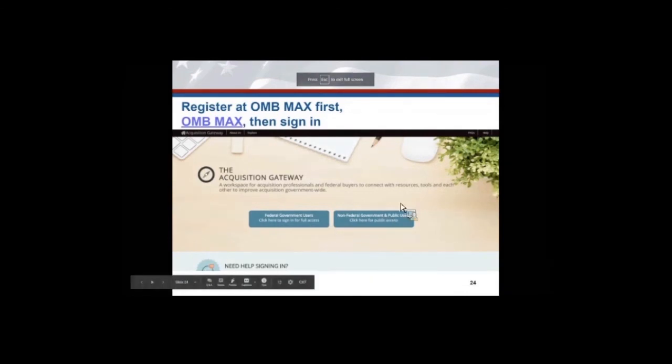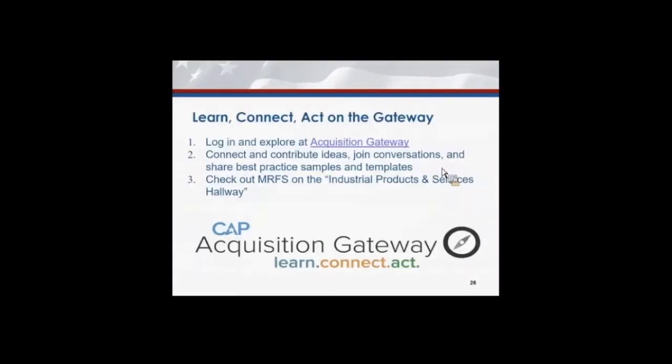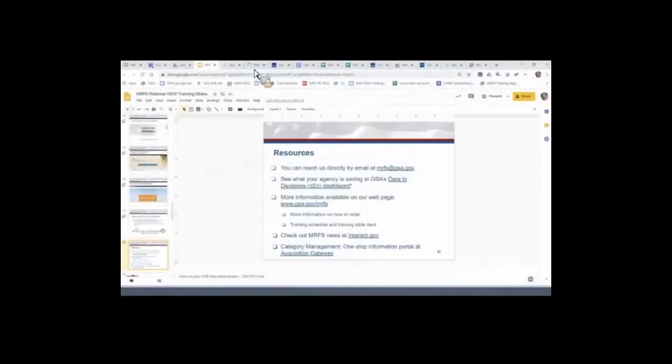Yeah, so this is the workflow you would have seen if I hadn't been logged in elsewhere already. And then our little corner of this universe is this industrial products and services tile that has this picture of this wrench right here. Is what you would click there, and you would see MRFS under there. You can connect with other users and do lots of things up there. Before I go through the final slide here, which is a rundown of the resources, let's see if eBuy Open has rendered. It hasn't yet. Oh, it's getting close. Usually that's pretty fast once you see this little gauge thing running.